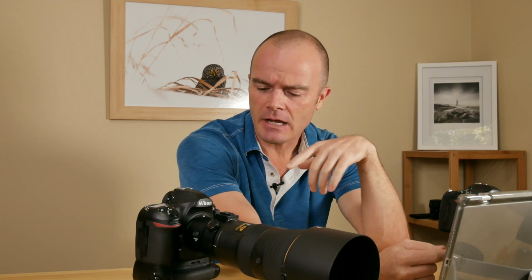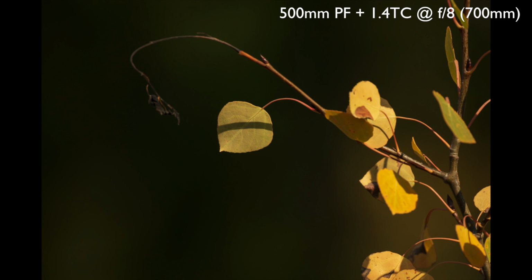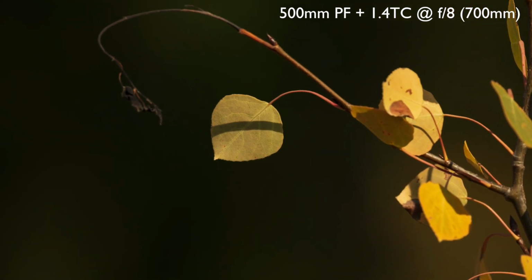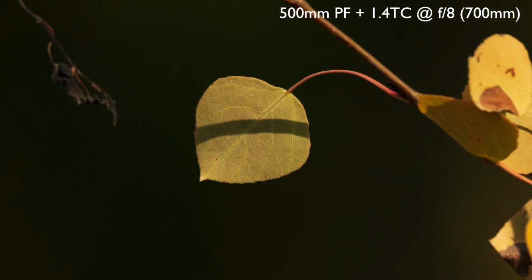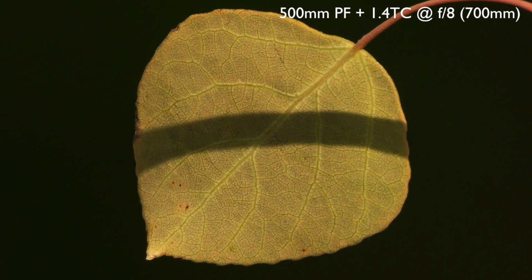And here was another one. While I had the teleconverter on, I just took a picture. There was a leaf sitting there, and so I just wanted to see how much detail it would pick up in that leaf. So again, just handheld, pointed at that leaf, fire off a few frames, and this is what I got in there. Really excellent detail in that leaf. You can see all those little patterns in the leaf, and again, that is 700 millimeters wide open at f8 handheld.